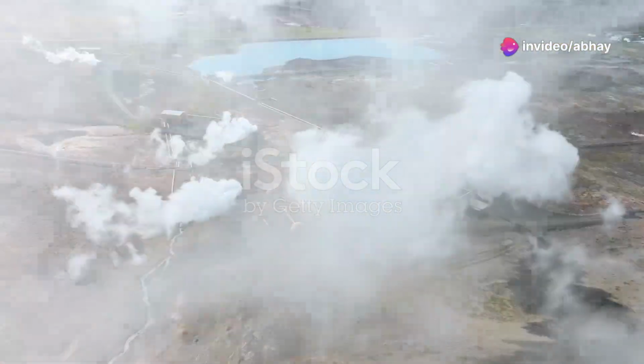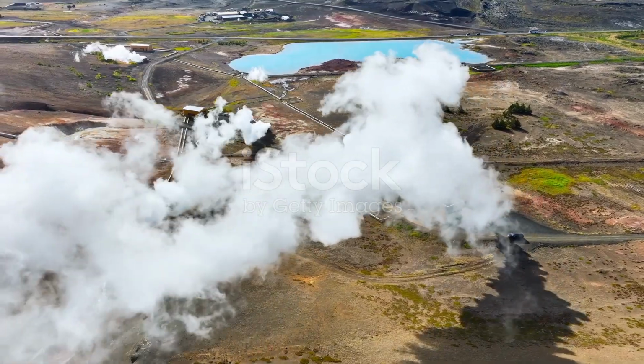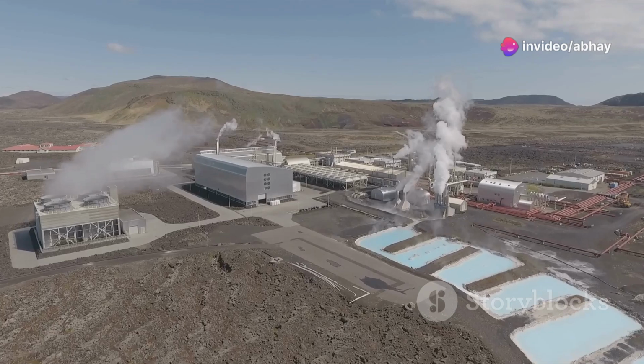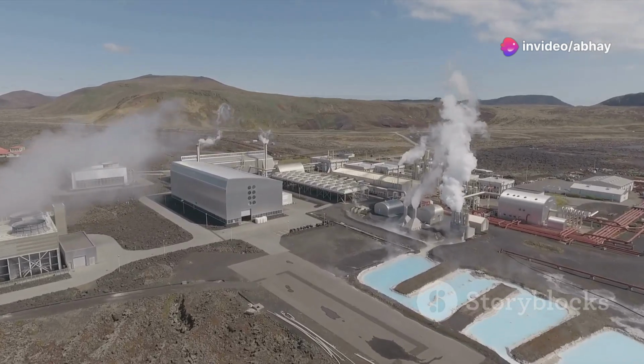These geothermal wells are meticulously planned and executed to ensure they reach the right depth and location. These wells can be miles deep, reaching temperatures hot enough to boil water. The deeper we drill, the hotter it gets, sometimes reaching temperatures of over 300 degrees Fahrenheit.